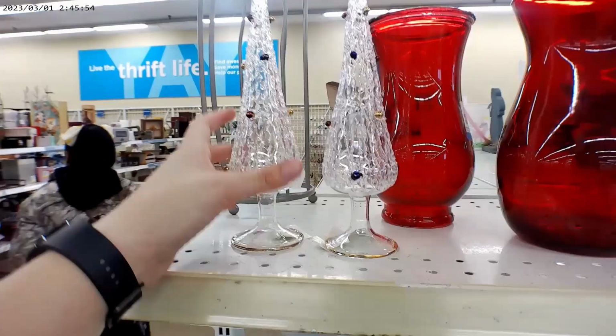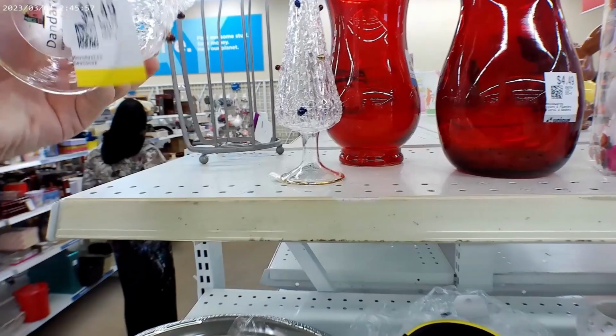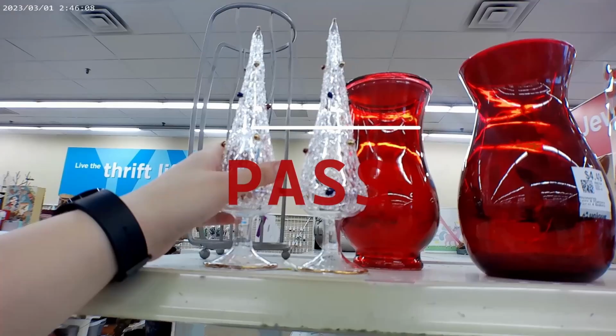So those Dandara handmade trees, I tried looking those up. It must be a local artist or something not well known, because I could not find them for the life of me. I thought they were beautiful, but I did pass on those. I have enough Christmas decorations. I have a small place, so I don't really want to be overwhelming myself with holiday decorations. I'm of the mindset where I do like to put things up for the holidays, but I don't like to overwhelm my space with that stuff. And then it just ends up in storage for most of the year, taking up space in my closet. With that being said, I did end up putting that back on the shelf.